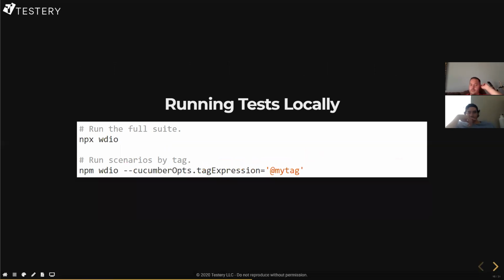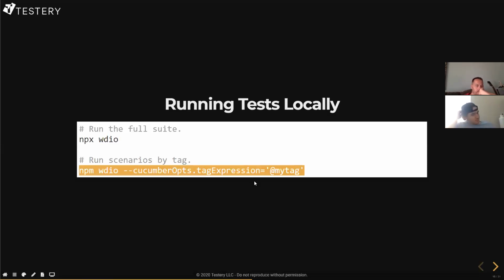So that's all you have to do to write the tests. And if you just want to run things locally, those are the only steps that you need to go through. So at this point, you can then run npx wdio, which will run the full set of tests. Or if you want to run just a certain set of tests that are tagged, you can run, sorry, this should be an npx as well. You run npx wdio, and then pass in these options.